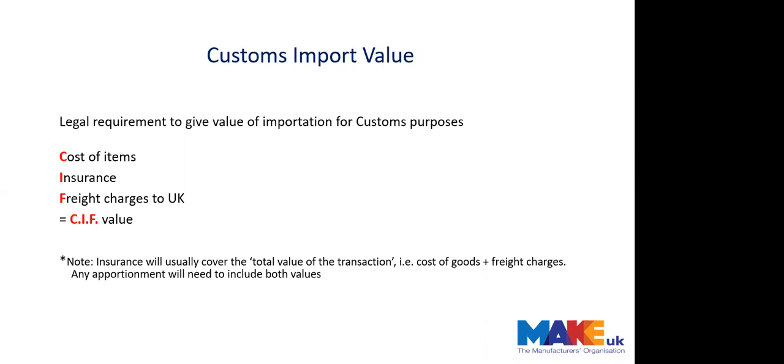It mentions there, when insurance covers the whole value of the movement of the goods, it might include the cost of the goods and the freight charges. You can do an apportionment as long as HMRC can see that you clearly have done some reasonable apportionment of the costs, and anything beyond the UK border that is chargeable is not included, should you wish to do that.